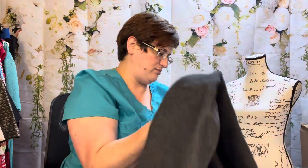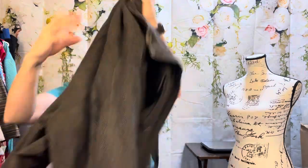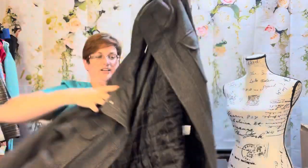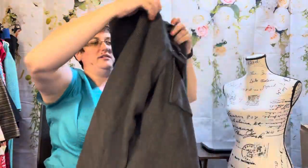Ooh, what's this big coat? What is this? I don't remember. Calvin Klein, size large. This was $7.99. Look at this big coat. This is a really nice big coat.